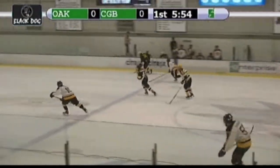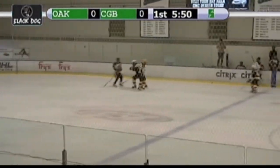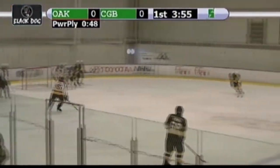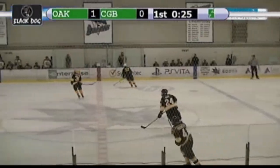Here's Oliver. Looks like he got by his D-man. If he can get the puck, he does. Makes another nifty move, but can't do it all, and he'll look for someone to dish it to him from the corner and finds his captain on the far wing who will shoot from the top circles and just wide.